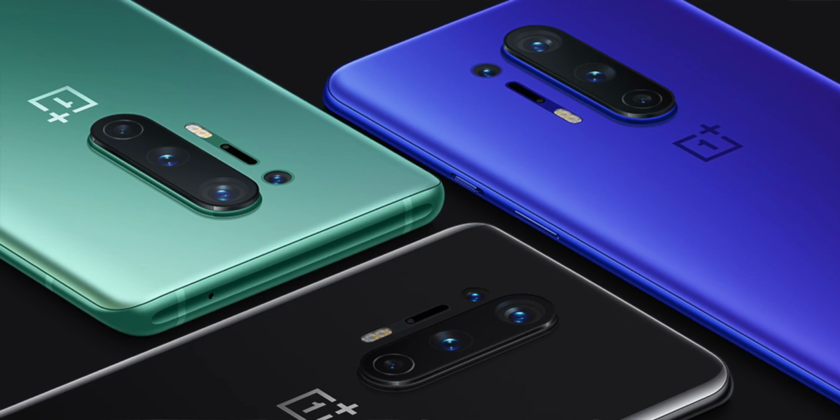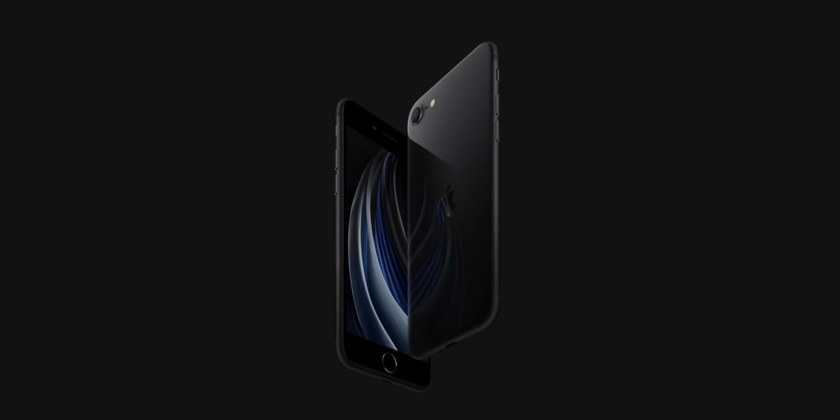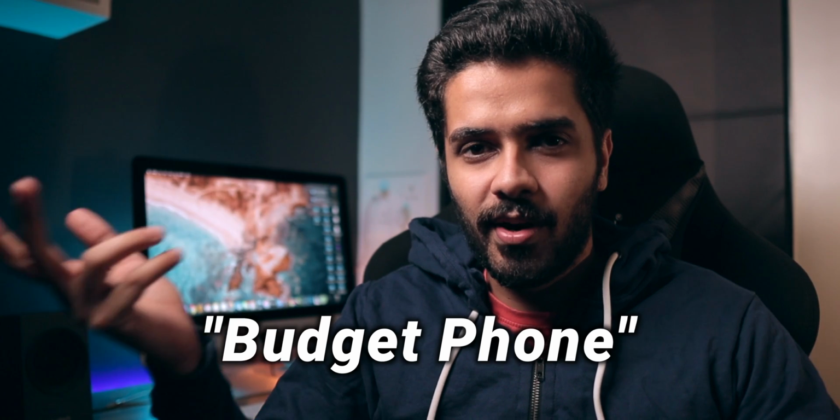2020 has been a roller coaster. It was very unexpected and things that you never imagined are happening. For example, OnePlus launched a flagship phone and Apple launched a budget phone, like a so-called budget phone. The tables have turned and we are experiencing something that we never thought that we'll experience. We are talking about something that we never thought we'll talk about. But anyway, it is here and let's address the elephant in the room.